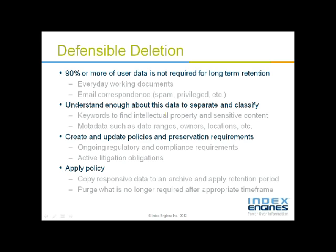Policy is going to define what kind of specific intellectual property or sensitive content or business records need to be archived or retained for the long term, and that can be based on metadata or content or specific keywords within the document. So you could have regulatory requirements to save specific users' or custodians' mail for a period of time: 3 years, 5 years, 7 years, or even just 90 days.